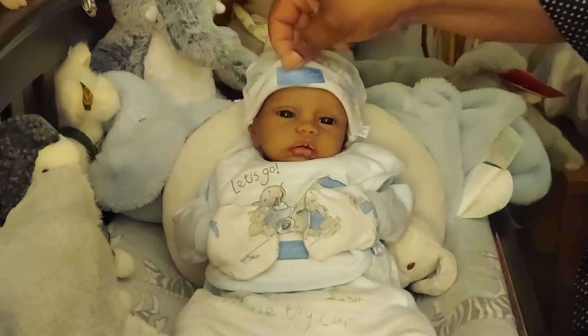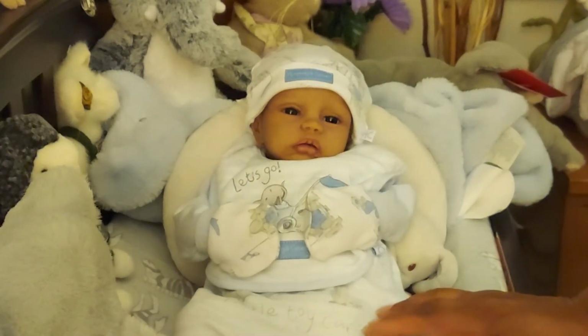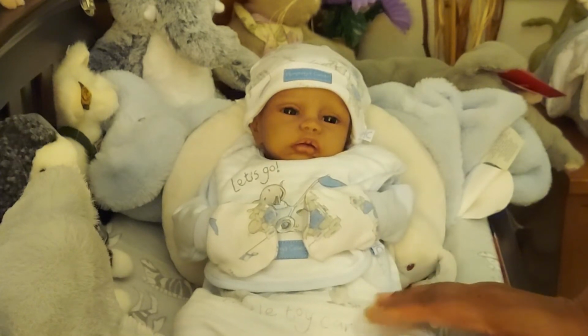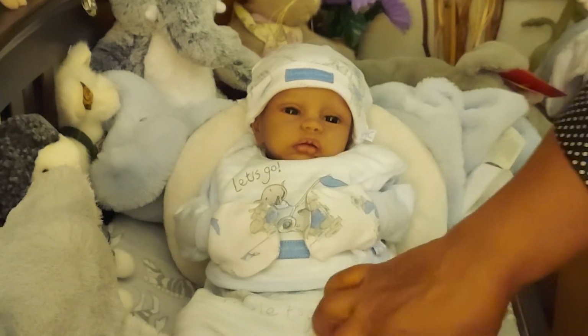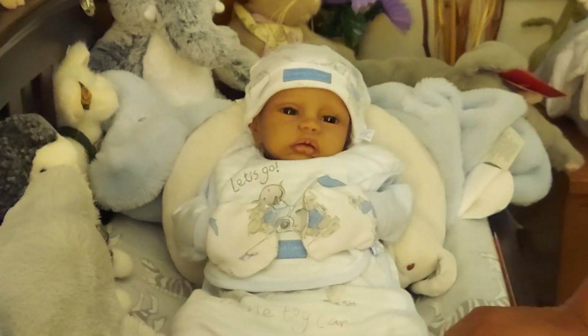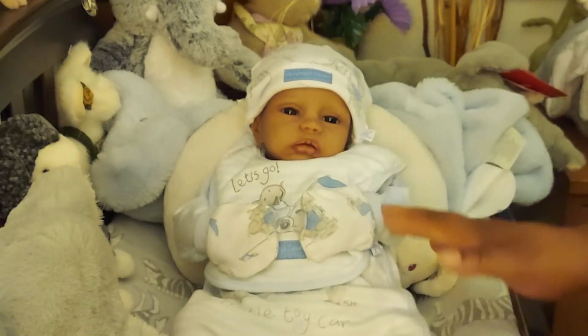I just adore him. This is a new one in the nursery. This is Anhuang full body silicone. He's a newborn size. He's a biracial baby, and he has full armatures. He has a drinker wet. He has all the bells and whistles. He has a tongue. He has a uvula. He has gums. He has a soft spot. He has a spine.